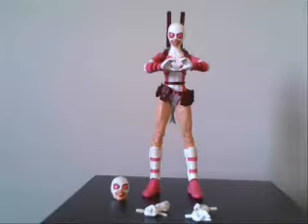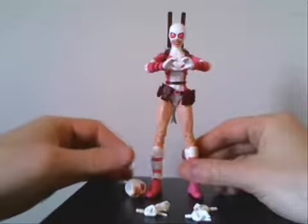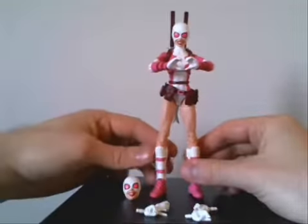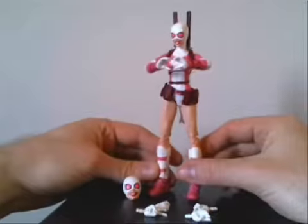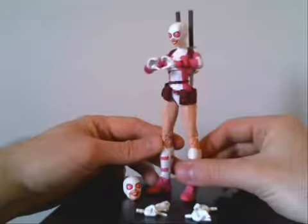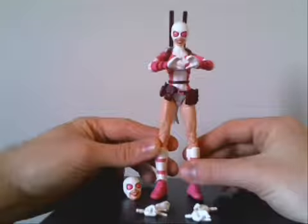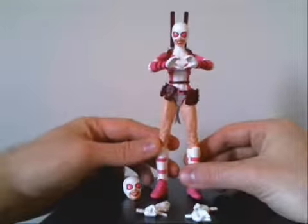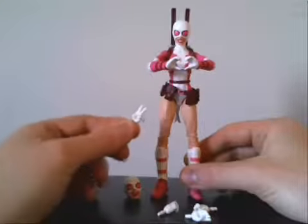I did pick up this Marvel Legends Gwenpool figure recently, and I did get this brand new. So this is what it looks like out of the package. And these have been reviewed in detail, so I'm not going to spend a huge amount of time on this, but I'll give you a quick look. She comes in the package making a little heart shape with her hands there, and she does come with a multiple set of different hands.